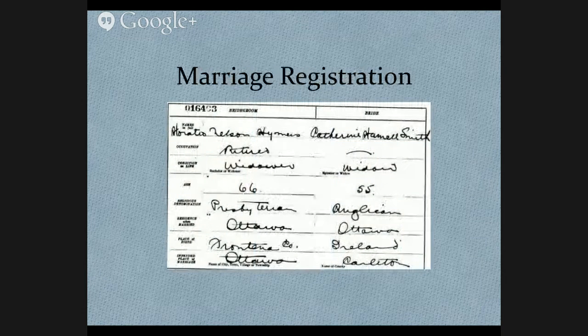A marriage registration, again, this is what you're going to find. Just born in Ireland. This is a widow, so you'll also have to think of other names. Sometimes with a widow, they will put a married name as the last name of her parents, so you have to be careful with that.